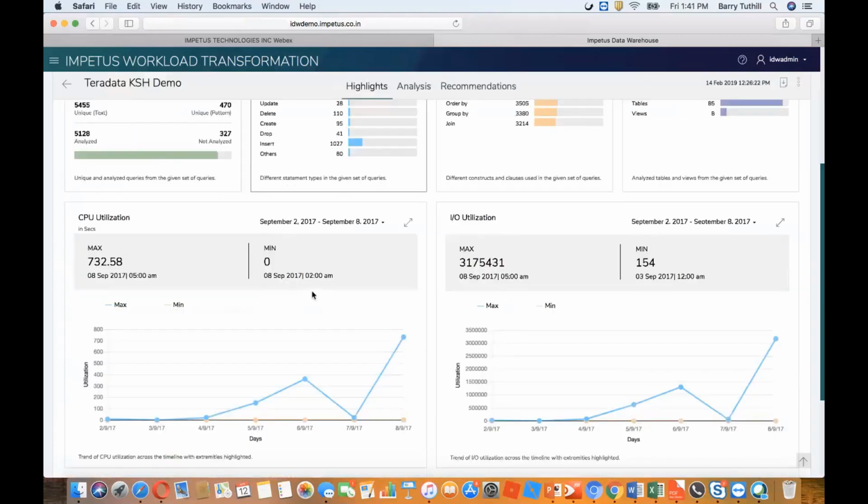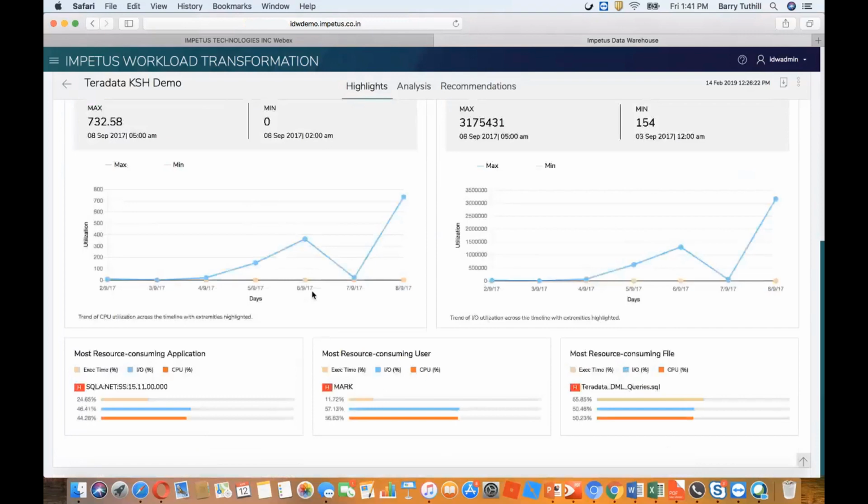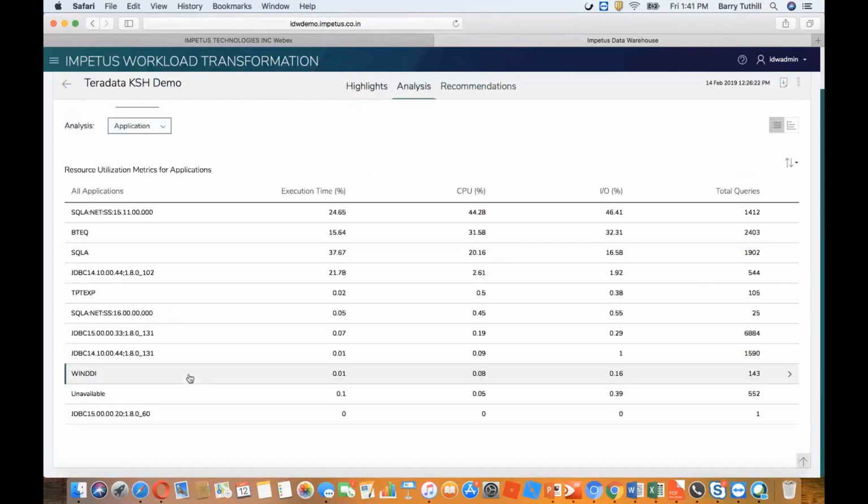If I go down a little bit further, I'm just showing you some very high-level specific things in this demo. Feel free to reach out to the team after if you want to get into any sort of nitty-gritty details about what I'm showing you here. What's also interesting for our customers is to start looking at it from this perspective. What are the most resource-consuming applications? As we can see, we've got a number of different applications in this environment. I can see the execution time, CPU, and I/O time.